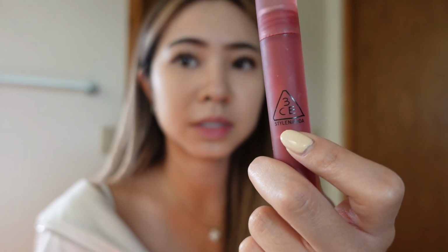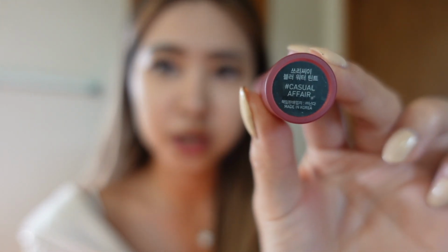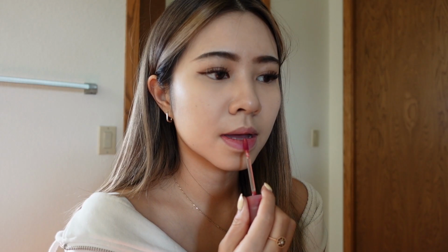We are so nearly done. This may be controversial, but I don't actually use blush, so I'm going to go straight to lip. And this is a product I picked up in Seoul this summer. It's become my new favorite lip product of all time. And this is the Style Nanda 3CE Blur Water Tint. And this is in the shade Casual Affair.